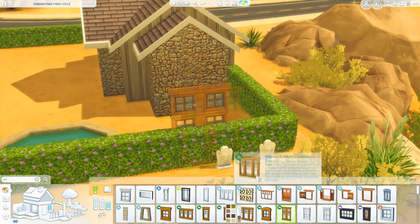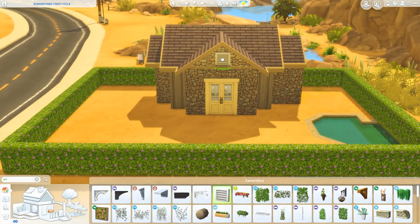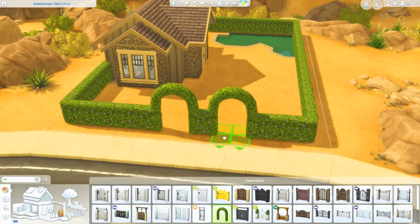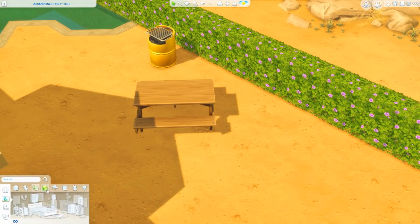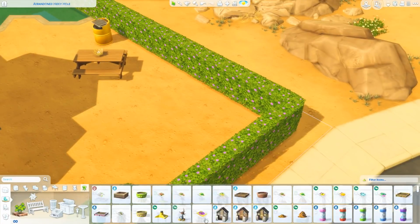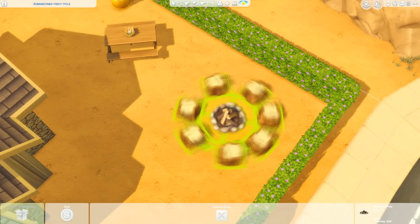Anyway, on the exterior, we did just a little pond area there. Also got some gardening planter boxes. I couldn't think what they're called for a second. And we've also got an outdoor seating area and barbecue, and I put a little fire pit there as well, so that's the outdoor activities and stuff.